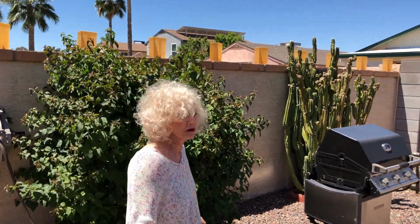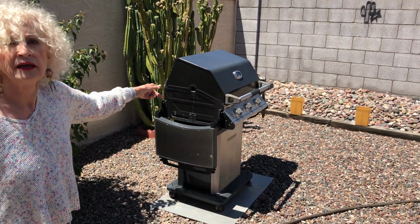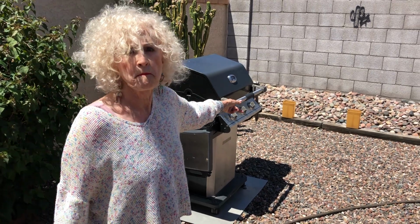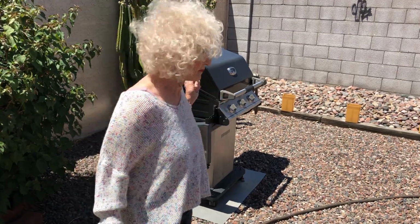Now, over here is my very seldom used barbecue grill. I've lived here 7 years, like I said last week. I've used it one time.